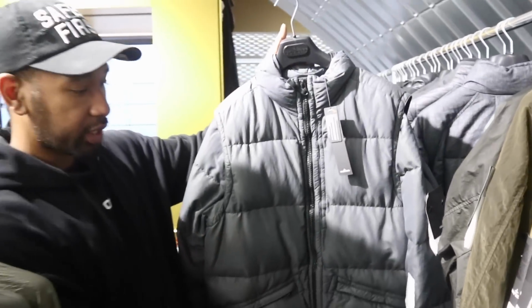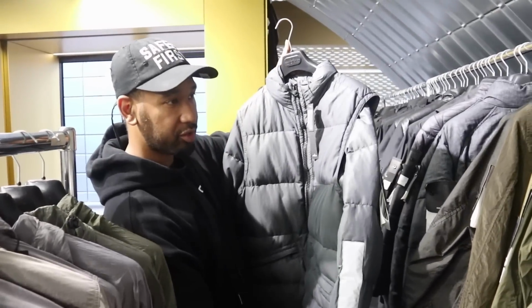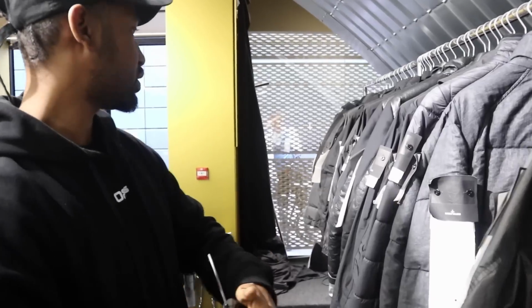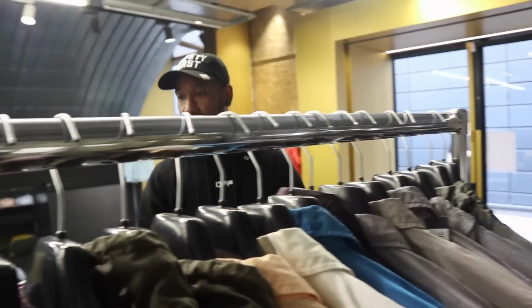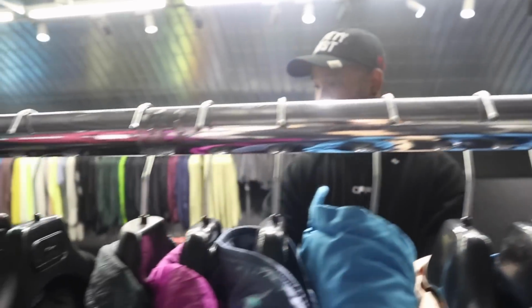So it's almost like you've got two jackets, and you've got the reflective bit on the arm there, so that's quite nice. It's a nice touch. So yeah, man, they've got quite a few bits in. All this stuff on the rail as well. They've got all this stuff.